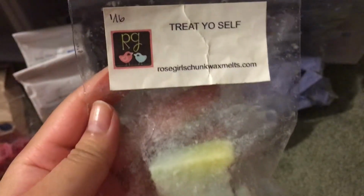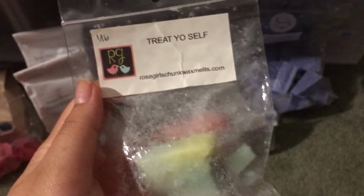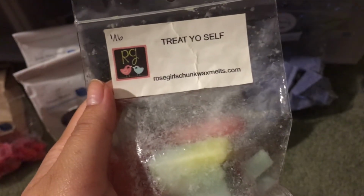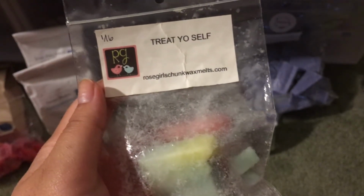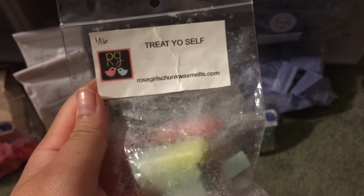The next thing I melted is Treat Yourself from Rose Girls, and I melted the other half of this little tiny sliver. This is Gilligan's Brew and Lemon Verbena, and to me it smells like the green and yellow Skittles taste in your mouth. It's very citrusy, it's a little sharp, but it's still sweet and fruity and creamy.